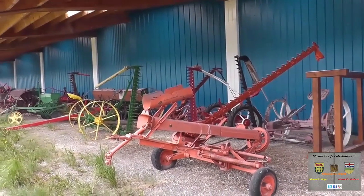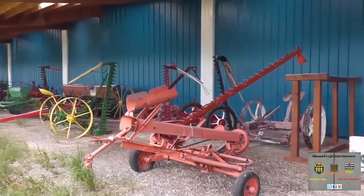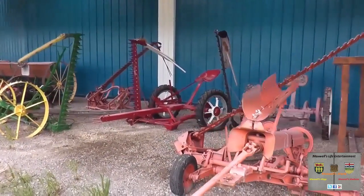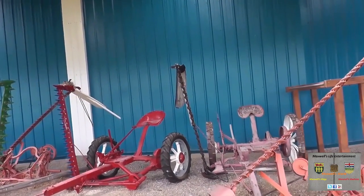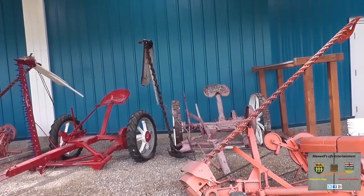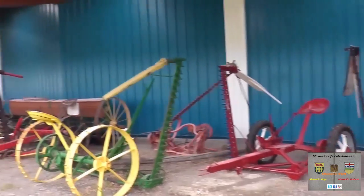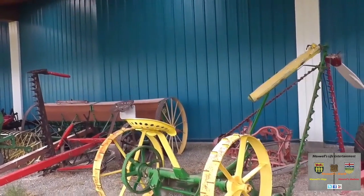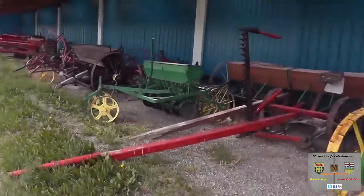Looks like a PTO driven sickle bar mower, a little bit newer technology than some of the horse drawn stuff we've seen. At the very back, there's one you sit on, sickle bar, so it would take two people possibly to run. Same with that guy there, and this one here. That one there might be horse-drawn with the wooden hitch pole there. Same with this one here.